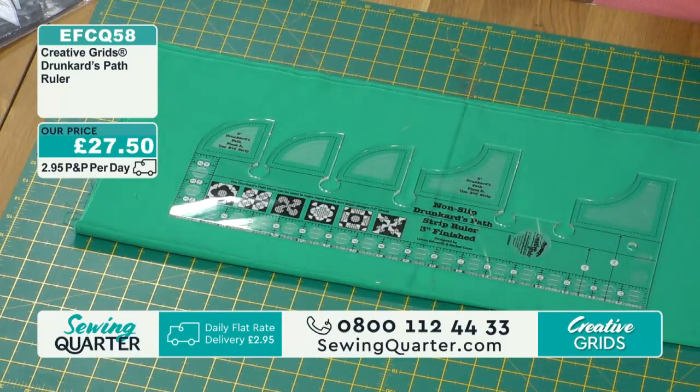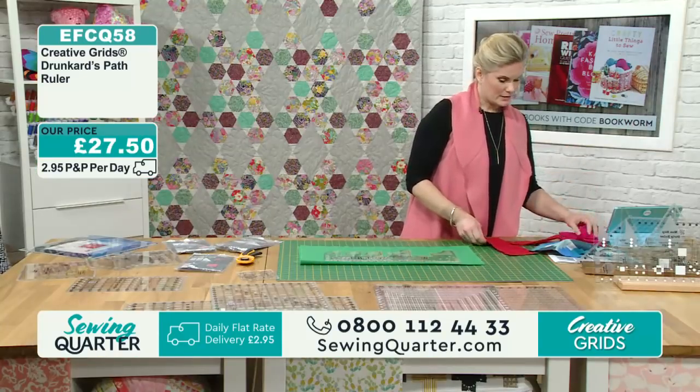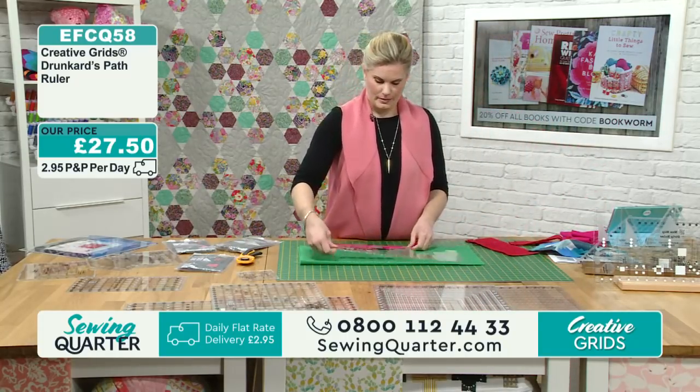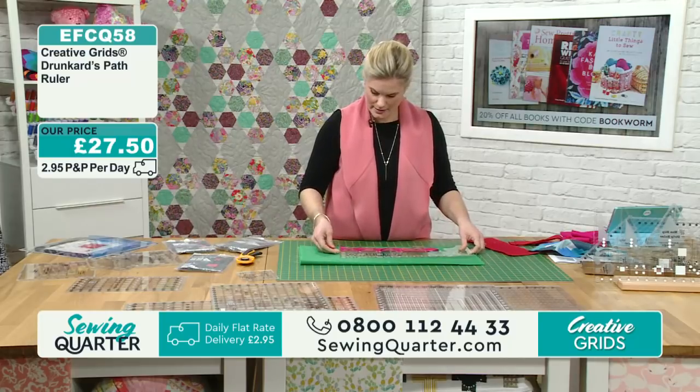For example, let me use one of the 2.5-inch strips. So you can see I would line that up.